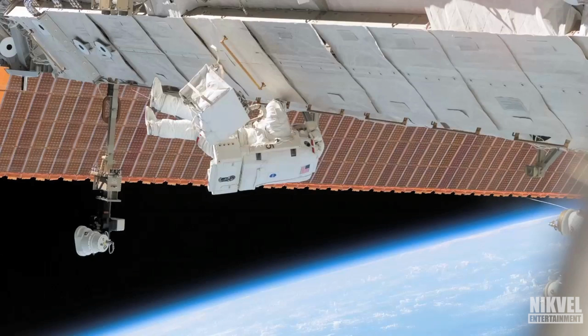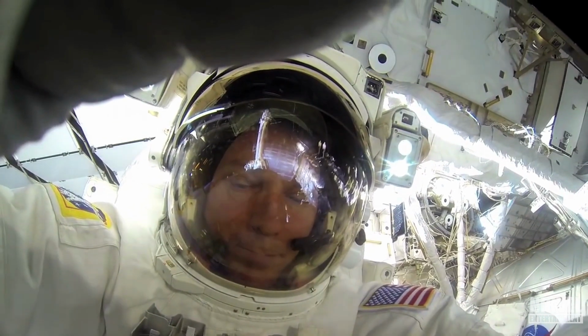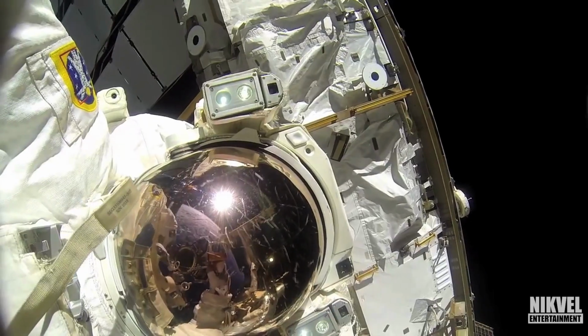Had we not been able to complete those mission objectives, the subsequent task could not have been performed. So we had a thing that we had to go do. Focused on that, we went out there and we hung these solar arrays on the end.